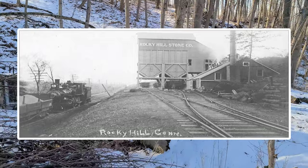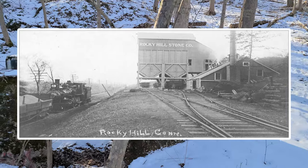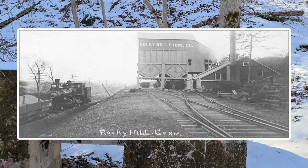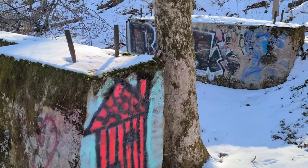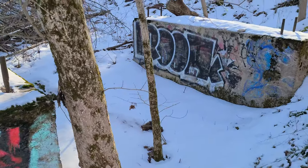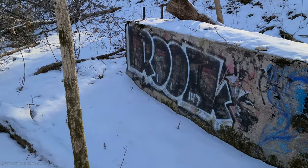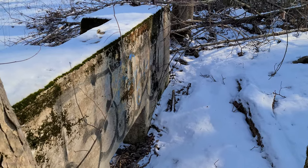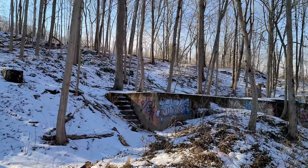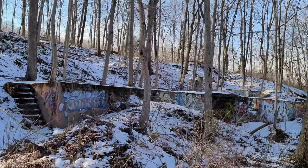Now, here's a picture of it back in about 1901, and you can see the railroad there on the left and the rock crusher there on the right. We're actually coming at it from the opposite direction to the photo, so everything's in reverse. Now, I can't really tell what a lot of this stuff is, other than obviously it's foundations and supports for old structures, but beyond that, I'm really not sure what I'm looking at here for the most part.